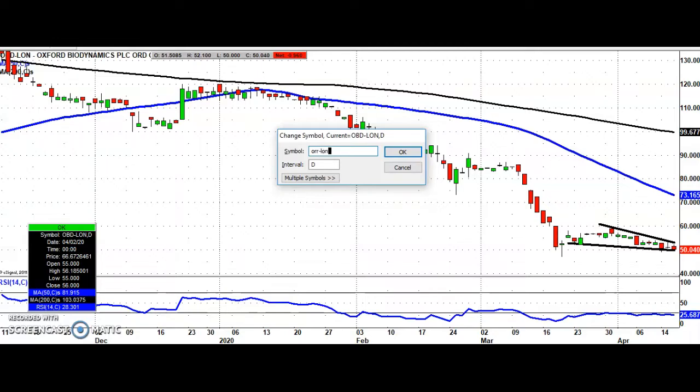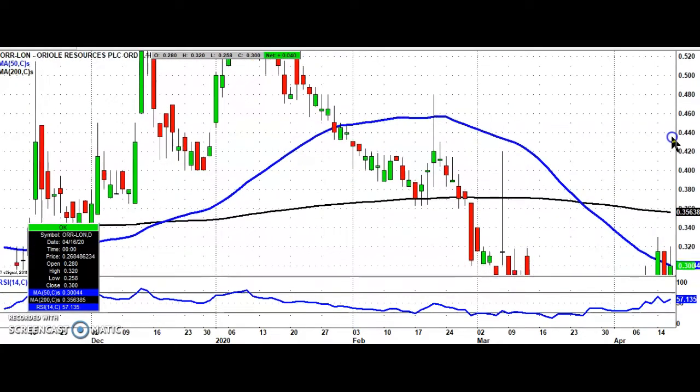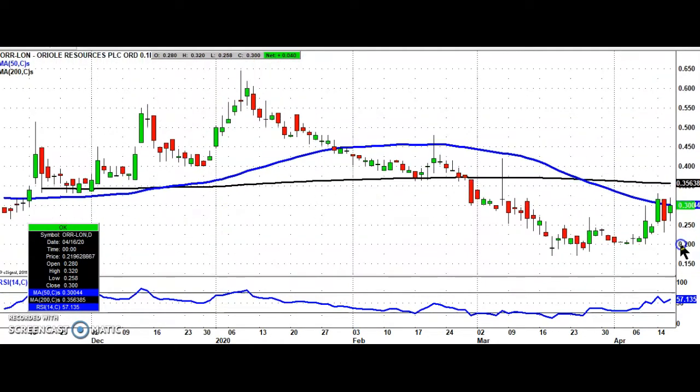Next stock is Oriole, which looks like it's primed to push to the upside, waiting for a break really of 0.32 pence on an end of day close basis. We've already broken this line of resistance from January around the 0.25 pence level. So at least while above that, the bulls are on the front foot, and they would be eyeing up a target of February resistance towards 0.45 pence. But be cautious on the shares, maybe wait for an end of day close above 0.32.